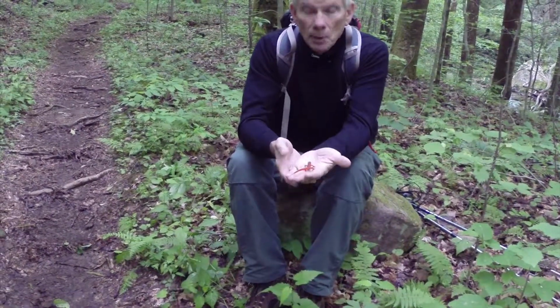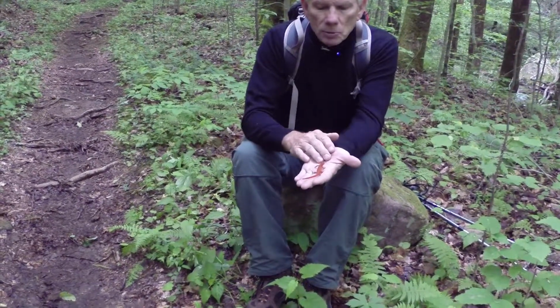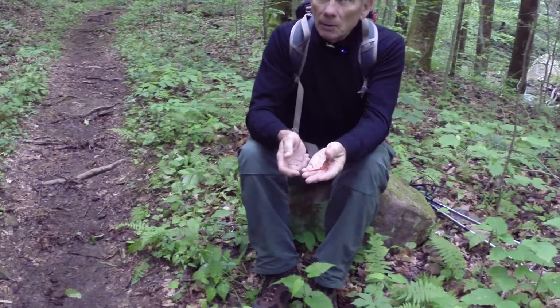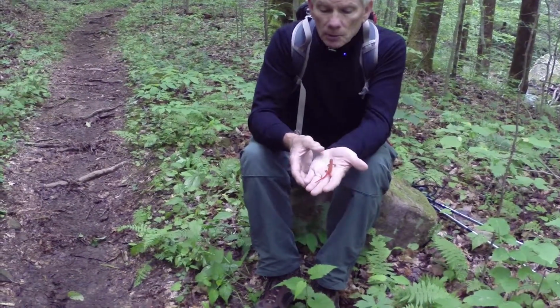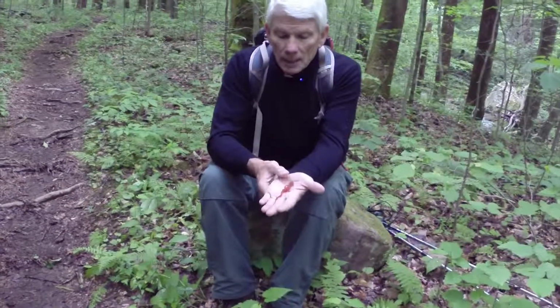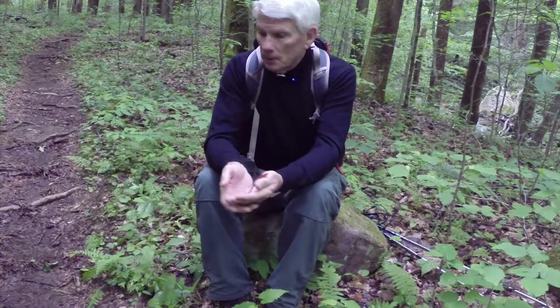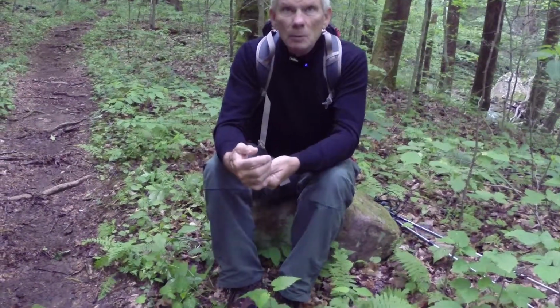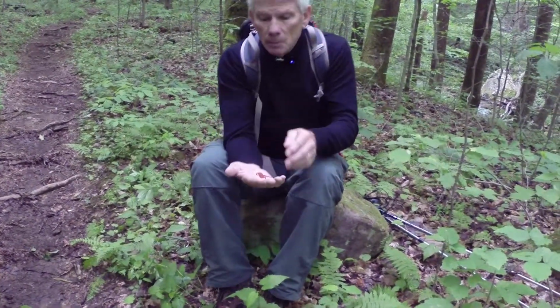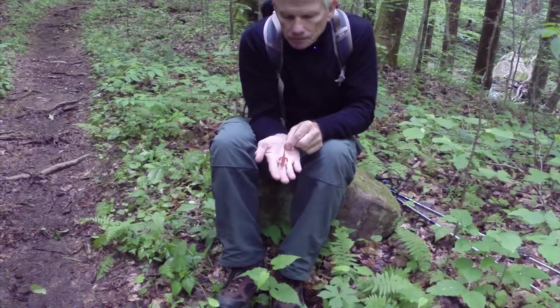The western newt has caused human deaths. I don't know of any deaths attributed to the eastern, but it's thought to be a neurotoxin, and it's powerful enough that they can walk around with impunity right out here in the open, right out on the trail where anyone can see it, including any predator. Now, this has a fascinating life history.